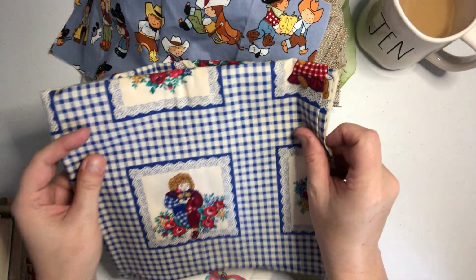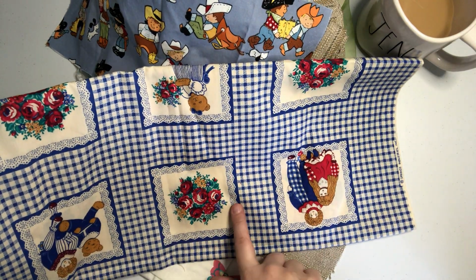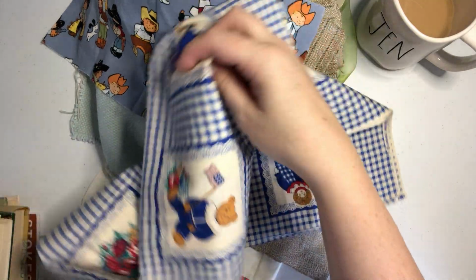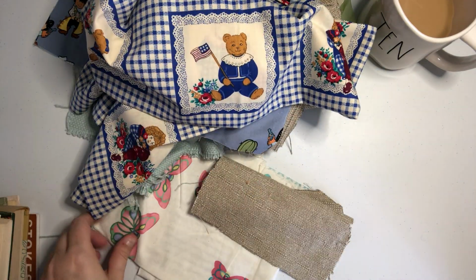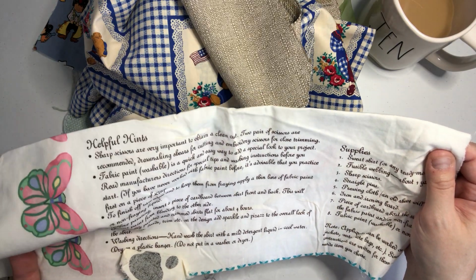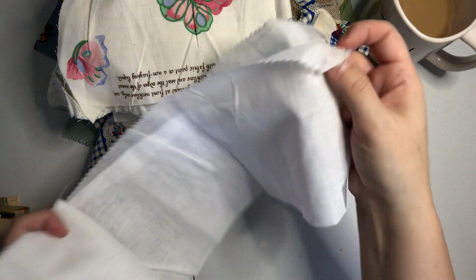And then this fabric, which some of it's not pretty, but like these florals and the blues and the bear, some of it's really cute. The roses, or the little bear with the flag to use maybe for 4th of July. I thought that was cute. And I think I'm showing y'all this upside down. And here was a little piece with butterflies. This looks like somebody maybe started cutting it to do a quilt with. And there's some white fabric I can always use to stamp on or different things.